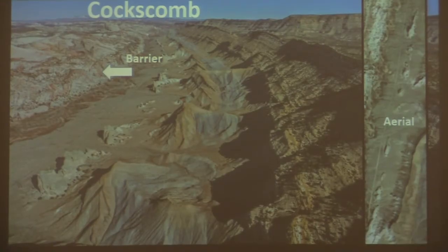Can you guess how Coxcomb got its name? It's a monocline, but it only has one fold slope. The comb is actually the Entrada sandstone formation. We haven't mentioned that before. But this comb right here is the Entrada sandstone. The barrier is the Navajo sandstone. We remember that one here. All the softer material right here in between has been eroded out.